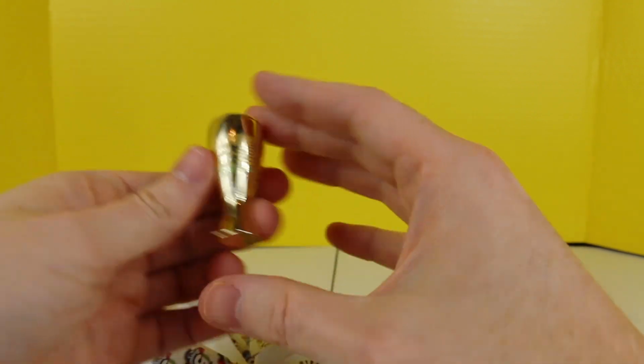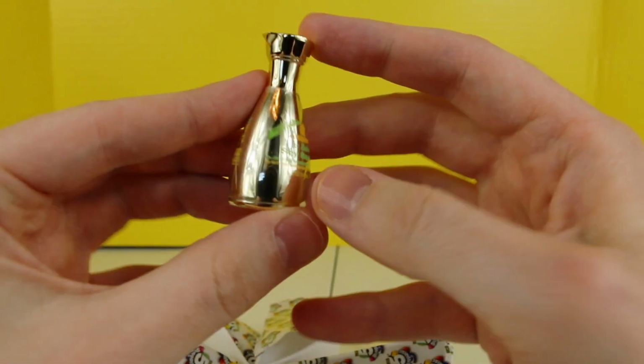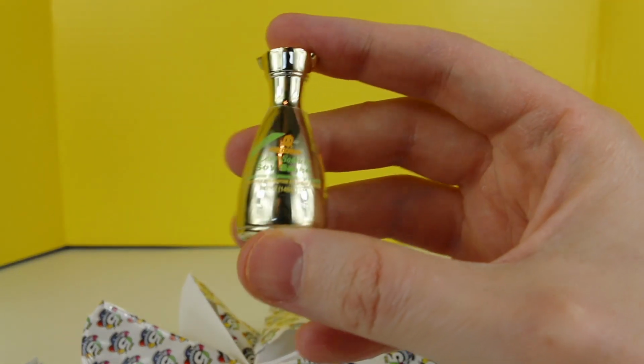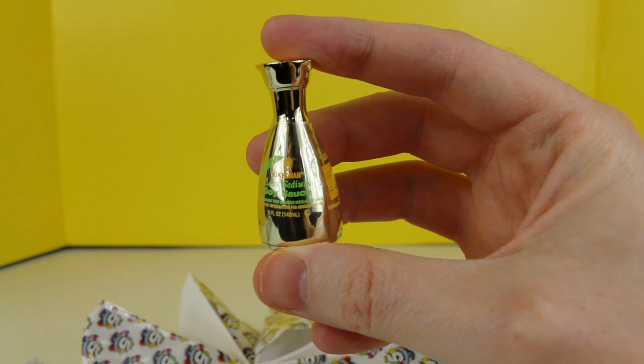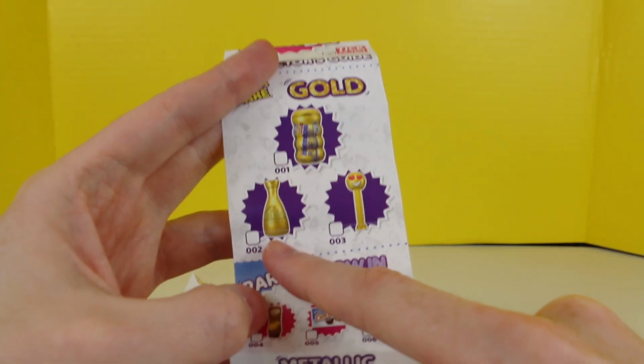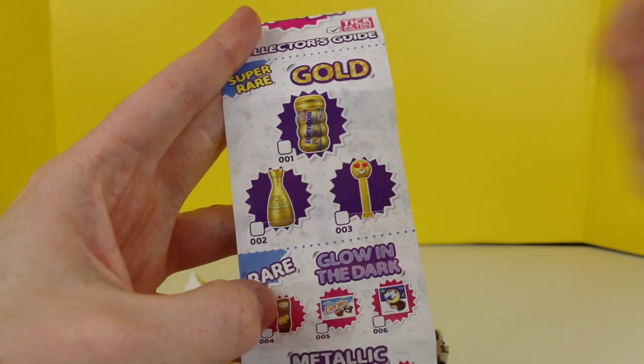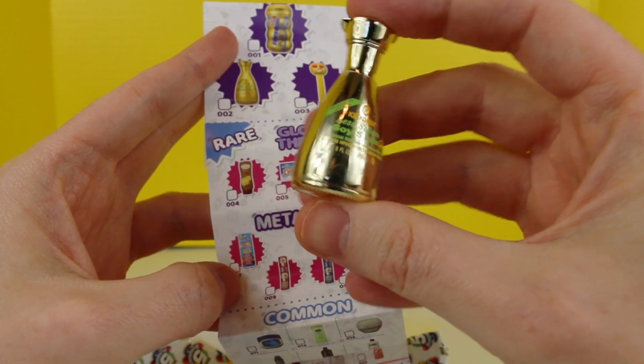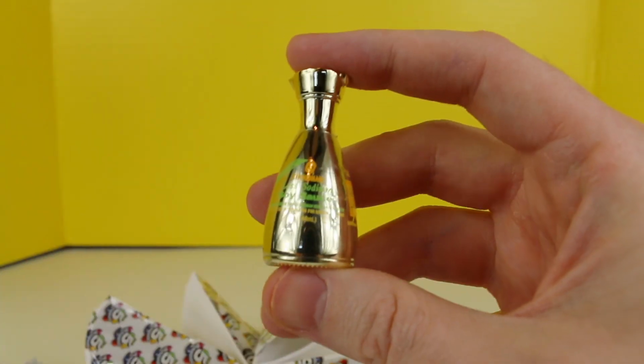And then our fourth surprise in here is, we got a gold one. What? I can't believe we actually got a gold one. I was not expecting. These are super rare. This is soy sauce, a gold one. What? We got this one, number two, the gold one. I was not expecting to get a super rare one. Sweet. We still got to see a glow-in-the-dark metallic one, but I'm so excited we got a gold one.